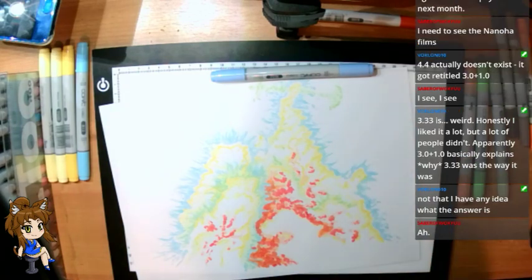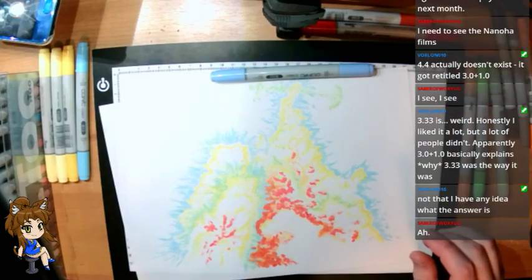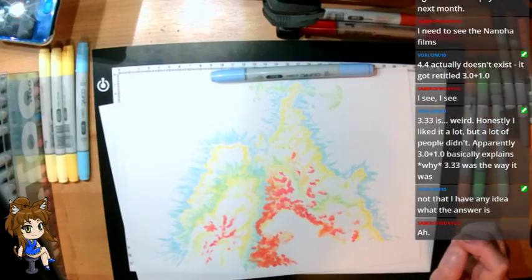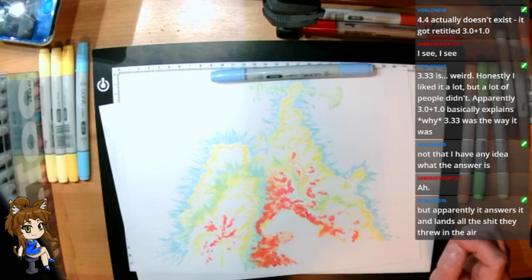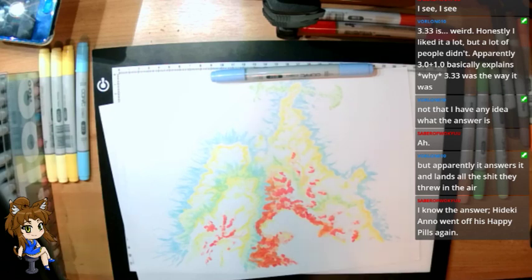I'm just wondering if everyone's going to turn into Fanta again. Oh yeah, there's all the Nanoha movies as well. Oh, you need to catch up on them. Ah, okay, so 333 is weird, but apparently the 3.0 plus 1.0 explains why. So it's better for me to wait till it comes out and then watch them all at once.